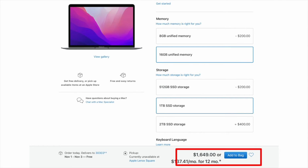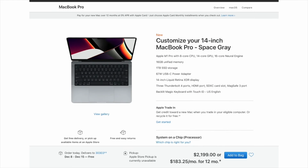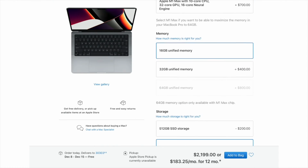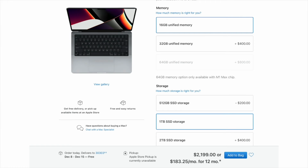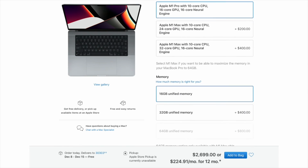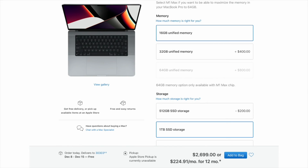That ran me $1,650. Spec'd out similarly, the 14-inch MacBook Pro with base model M1 Pro chip, 1 terabyte of storage and 16 gigabytes of unified memory will run you $2,200, a jump of $550. And for fun, the 16-inch MacBook Pro with base model M1 Pro chip, 1 terabyte of storage, and 16 gigs of memory, up to $2,700. That's over $1,000 more.